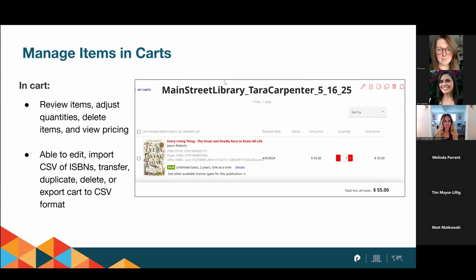So in order to manage the items in your cart, as I mentioned, you're able to review the items. You're able to adjust the quantities. If you wanted to completely delete a title from your cart and you realize it's not something I'm ready to purchase at this time, let me go ahead and delete that title. You can do that. You'll be able to also see the pricing for that title and associated to your quantity. And if you see here, as I mentioned, it'll all be reflected in the cart.